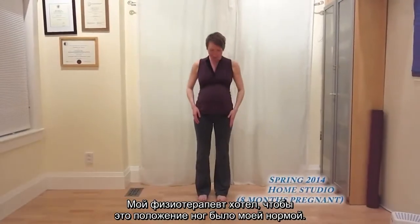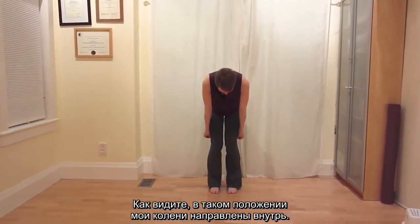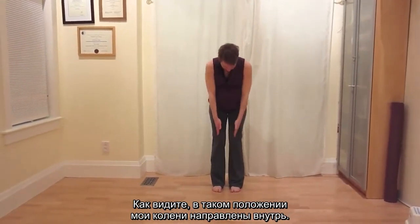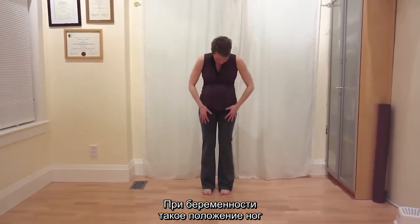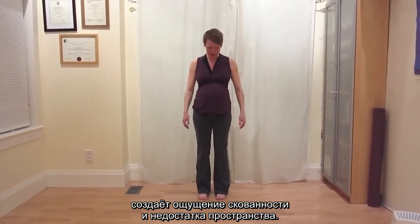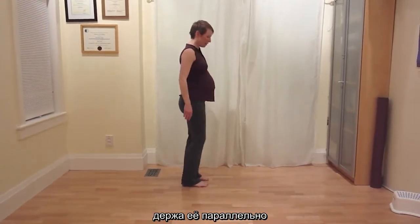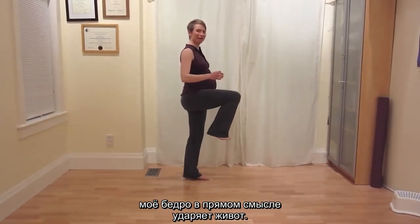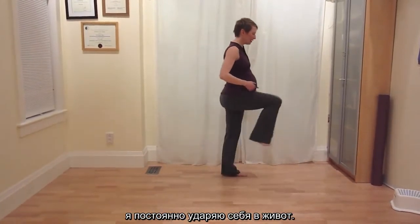The stance that the physio had me stand in, she wanted this to be my neutral. And if you can see, when I'm like this, my knees slightly point in. For the pregnant belly with the knees pointing in, it actually feels like there's not a lot of space. I can already feel a tightness here when I stand this way. You can actually see when I lift my leg in parallel that my thigh hits my belly. So if I'm going to climb stairs, it's like continually hitting the belly.